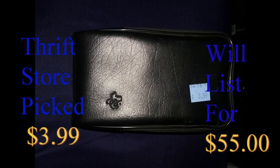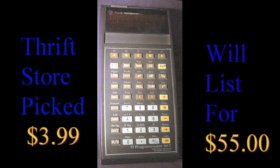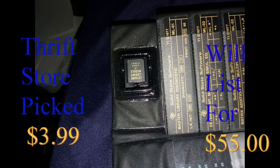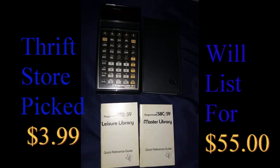This was thrift store picked for $3.99. It is a Texas Instruments 58C programmable calculator. I'll list it for $55. It was on the shelf next to the previous calculator you just saw. And for $3.99, it was a great deal. It has the Leisure and the Master libraries. Great find.